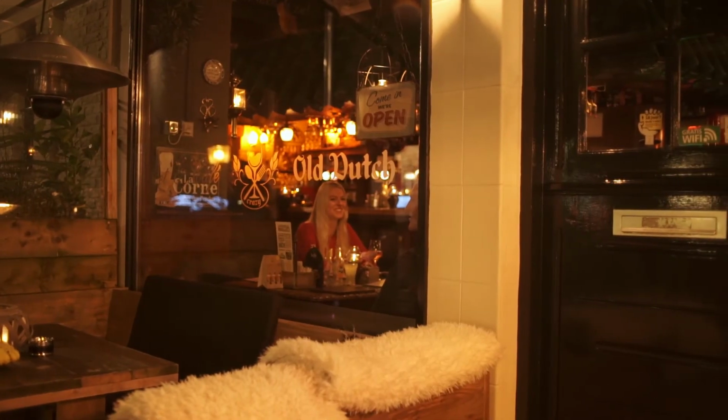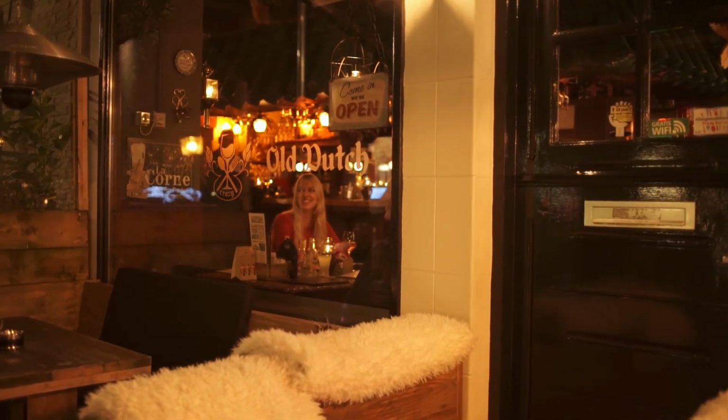Restaurant number 5, it was my favorite, The Old Dutch. Tell us about it. The interior was really cozy. Super cozy, felt like home. Really nice. And the music was good. I liked it too. And it had amazing flavor.